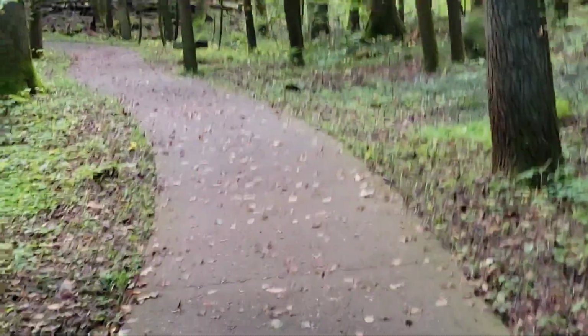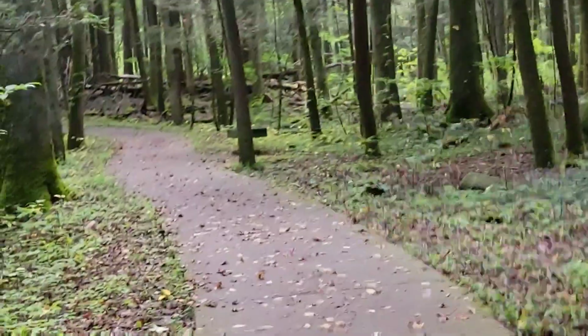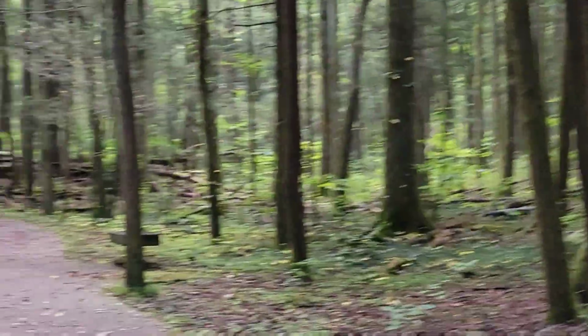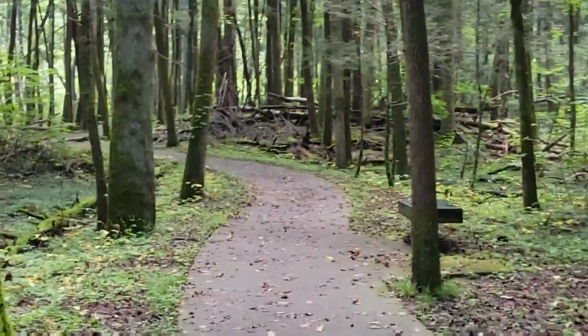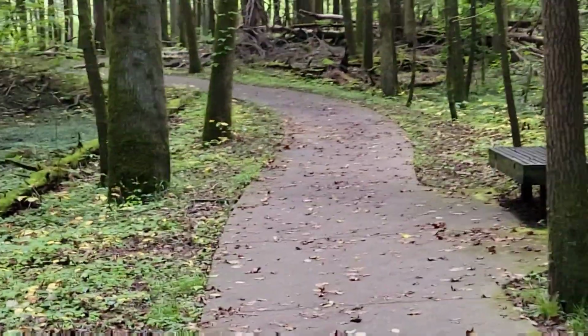Alright, Abby, let's truck on down the hike. Abby likes going for little hikes when she can, when they're accessible for her to go on. Don't you? You love going out with Mommy and Daddy on hikes. Now Tucker, on the other hand, well, what can we say?